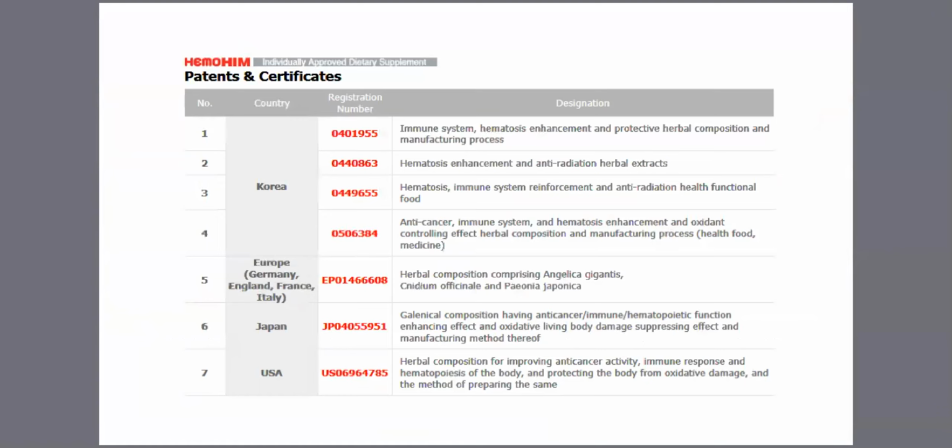So let's take the first one, Korea. It's been registered as immune system hematosis enhancement and protective herbal composition and manufacturing process. And the second one is hematosis enhancement and anti-radiation herbal extracts. So these kinds of patents have been accrued for the HemoHIM product.